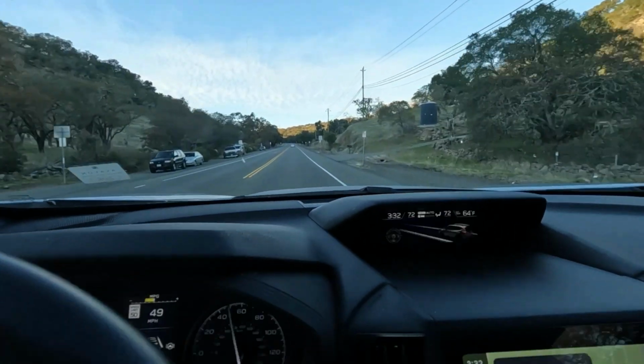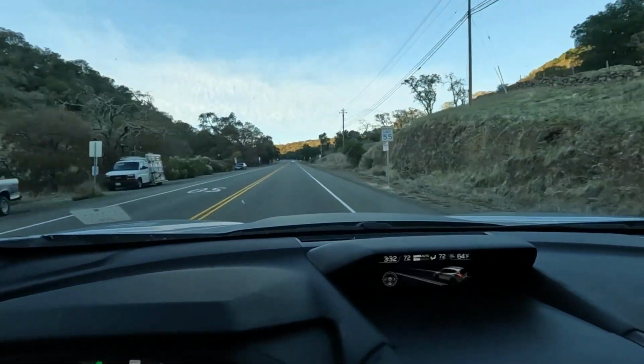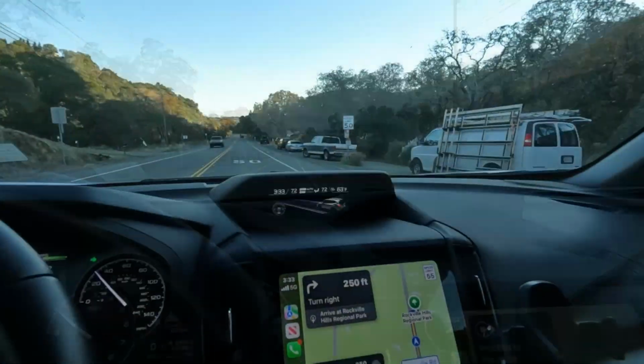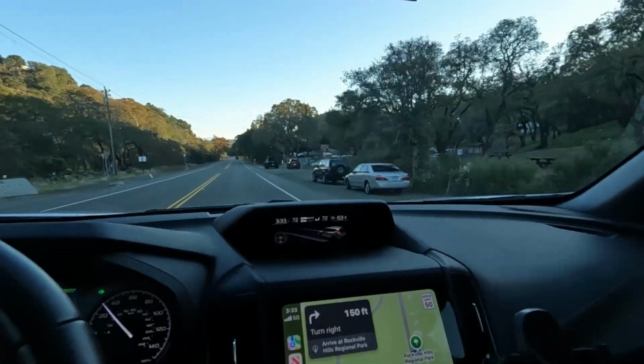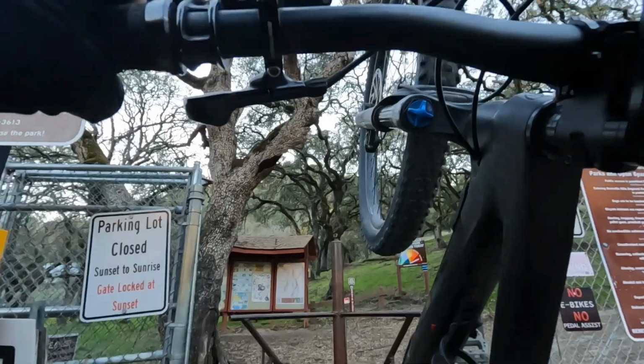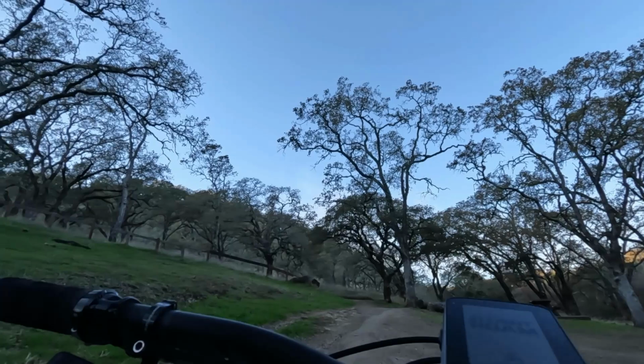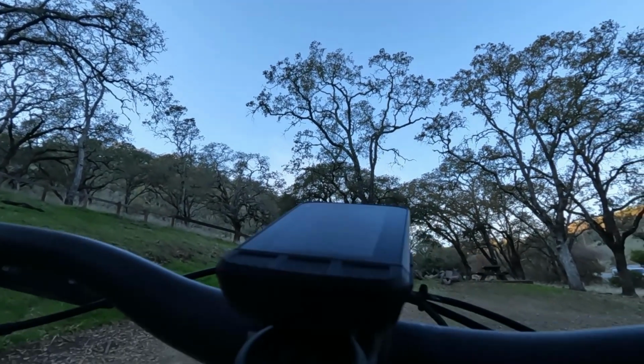Oh, wow, I actually just missed the parking lot. Not great. Turn around here. There's parking inside, so let's give that a try. All right, we are here at Rockville Hills Regional Park.